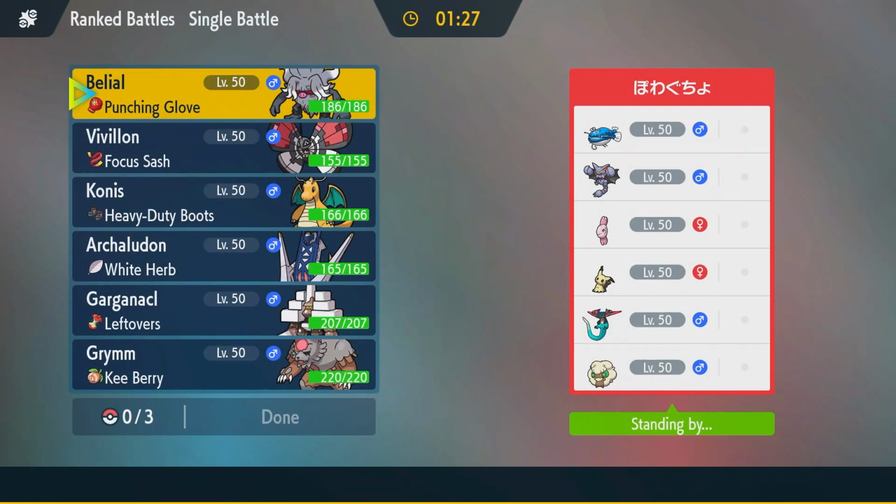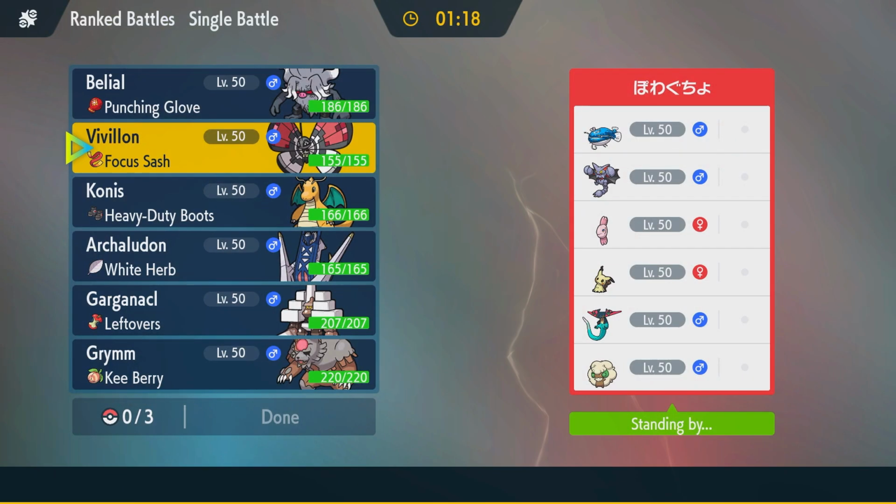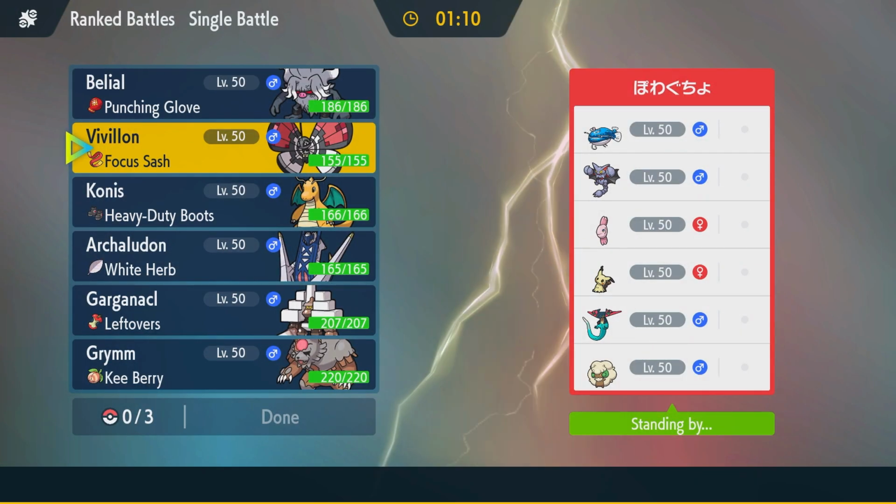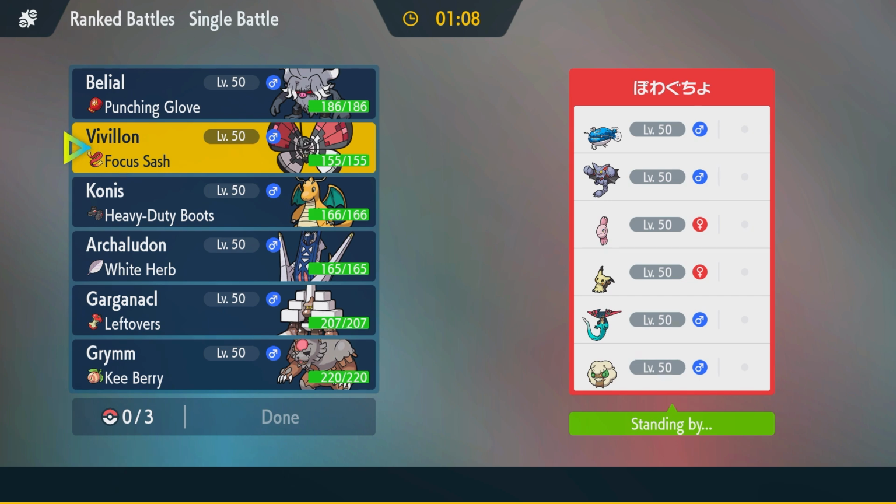Oh god, that team is not a fun one. Anytime you see Gliscor or Alomomola, you know they're a stall team, which again is not fun. But Vivillon looks okay here. If they're smart about it, they might lead with Gliscor and get their Poison Heal activated. That could be really bad for me. Oh, actually, that's not that crazy.